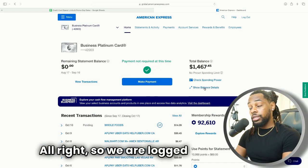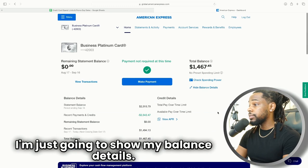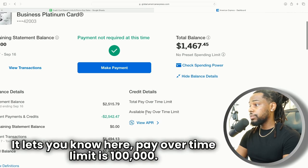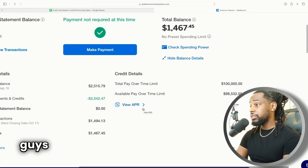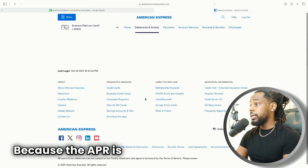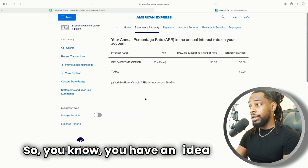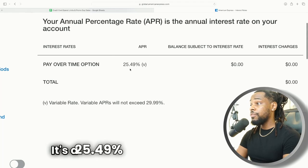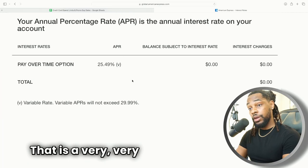All right, so we are logged into my American Express account. I'm just going to show my balance details. It lets you know here the pay over time limit is 100,000, and this is the available. I also want to show you the APR so you guys know exactly how high this thing is, because the APR is very, very high. It's not cheap, so you have an idea of what borrowing will actually do. The pay over time option is 25.49% variable. That is a very, very high rate.